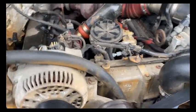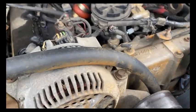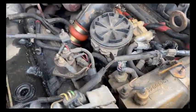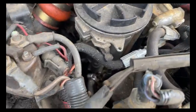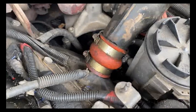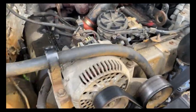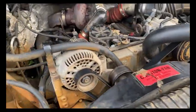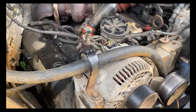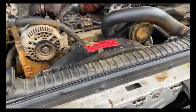It's kind of icky, but I learned enough about these quickly to look down to see if it looked like there was standing oil down in the valley where the high pressure oil pump and all that is, and it did not appear to be. So it was real low on oil. So he put some oil in it, which is not good.